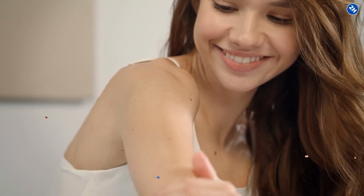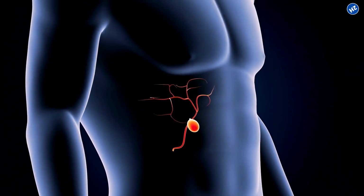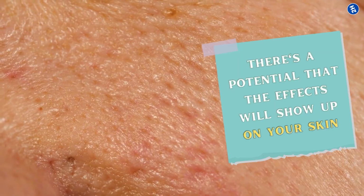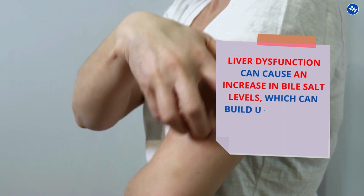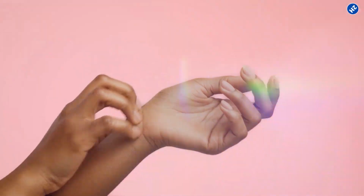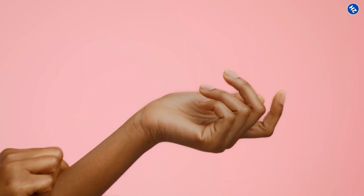Your skin can also tell you if your liver is in good shape. Because a liver condition might affect your bile ducts, there's a potential that the effects will show up on your skin. According to research, liver dysfunction can cause an increase in bile salt levels, which can build up under the skin and cause pruritus, itchy skin. However, there are a variety of reasons why your skin may itch or cause you to scratch.